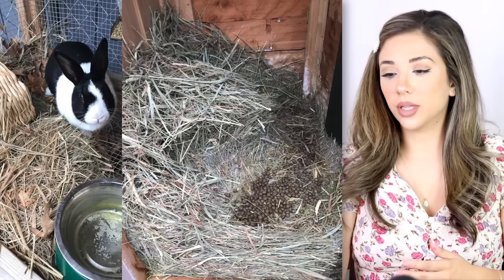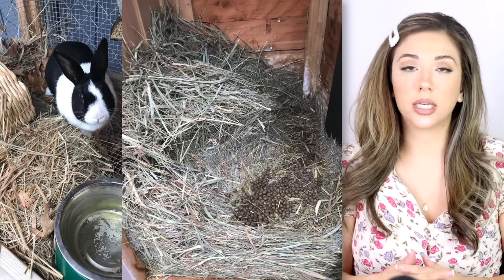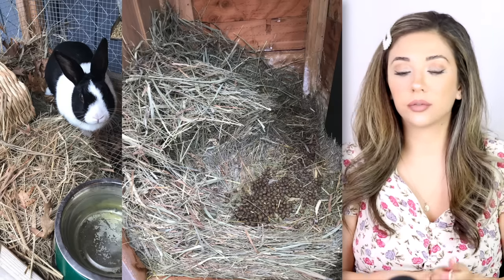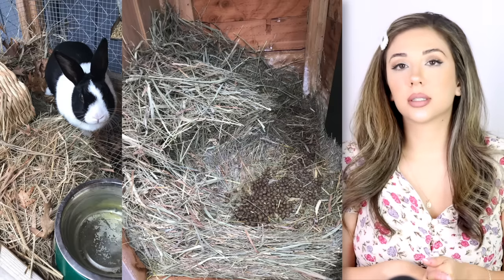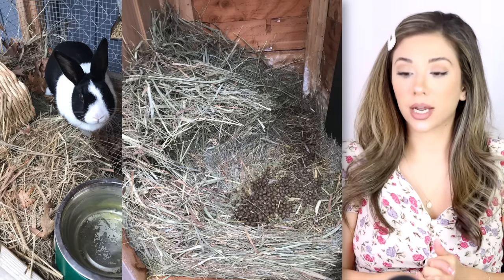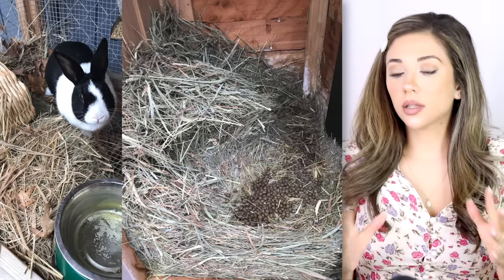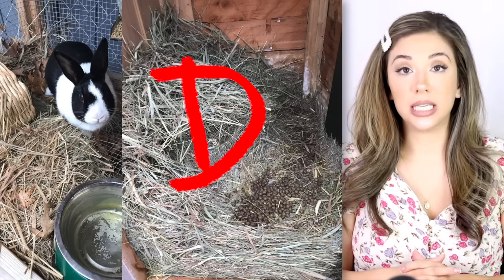I'm uncomfortable with it being outside. I hope this bunny is not living an isolated life out there. It's by itself. I really would suggest bringing it indoors and at the very least giving it an exercise pen. So given all of this information, I would rate this a D.